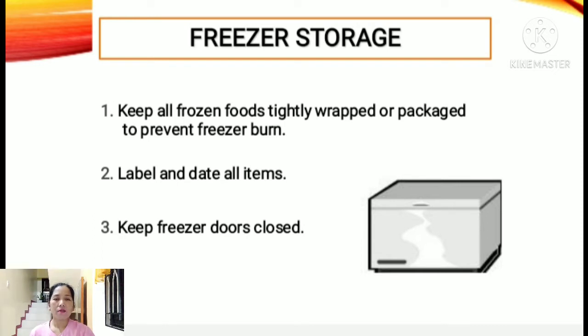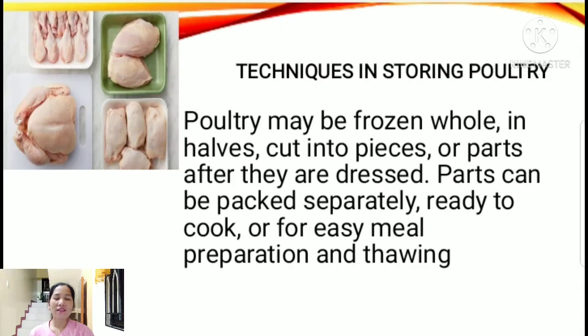And then, label and date all items. Kung madami ang pag-iimbak, lagyan ng pangalan, lagyan ng tinatawag nating petsa o date, para malaman natin kung kailan natin ito inilagay. And then, keep freezer doors closed. Okay, so iyan yung ilan sa mga tips kung paano yung tamang pag-store ng pagkain using dry food storage, refrigerator storage, and freezer storage. Okay, so let us discuss now techniques in storing poultry.